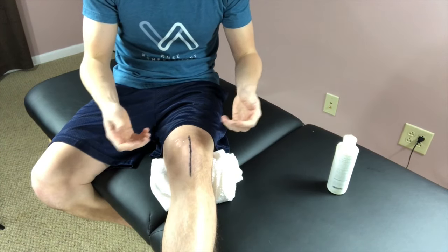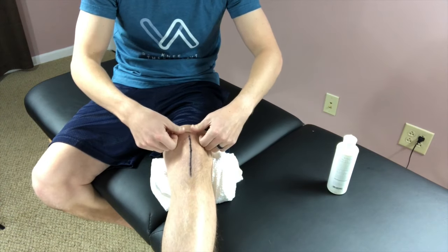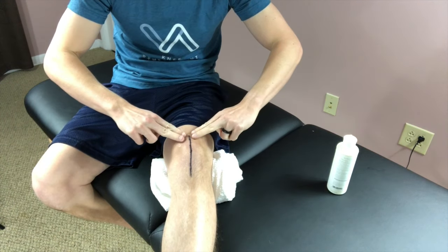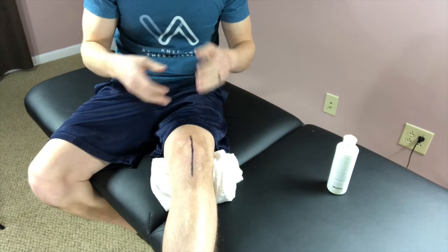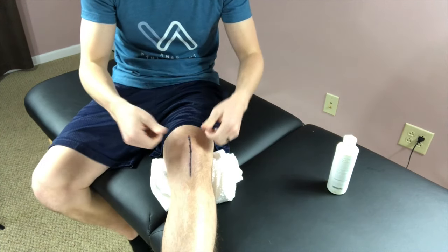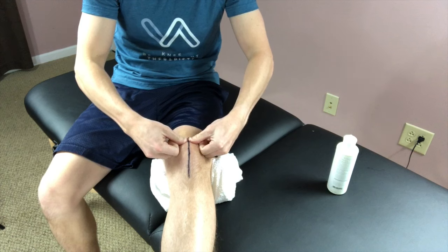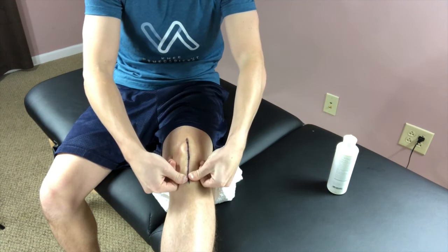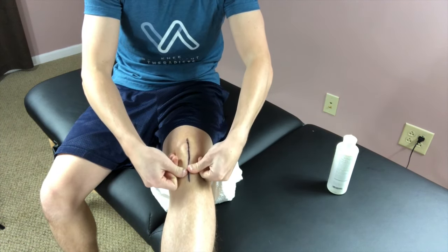A couple of different things that I like to do is, one is just going longitudinal, up and down the scar. So I go on the sides of the scar, and I like to use my thumbs a lot of the time, but you can use your index and middle finger. You can use all your fingers, really, if you'd like. It's just finding what is comfortable and works for you, as long as you can keep that pressure on. So for example, I might start at the top of the scar, and I'll just go nice and slowly down the length of the scar. And I might do that maybe 5 or 10 times.